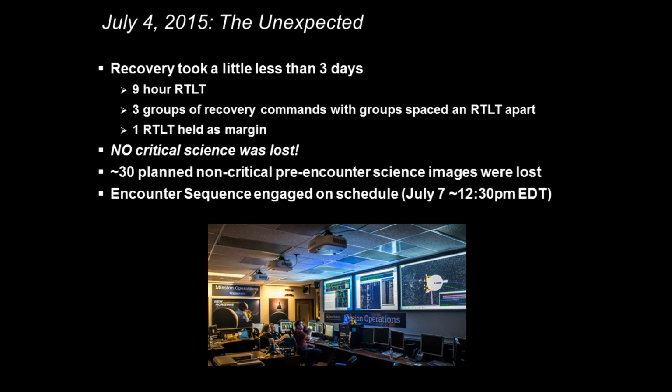So over the course of the next 3 days, we did recover that spacecraft. We had 4 hours to spare, meaning that we got that spacecraft back into what we call 3-axis mode, or the imaging mode. And that flyby sequence engaged on time at about 4:30 Eastern on July 7th. And from the pictures that you guys have seen, you know how successful that was. So we did lose some science. We lost about 30 observations, but none of that was critical. And we went on to collect some very good pictures of Pluto and its system.